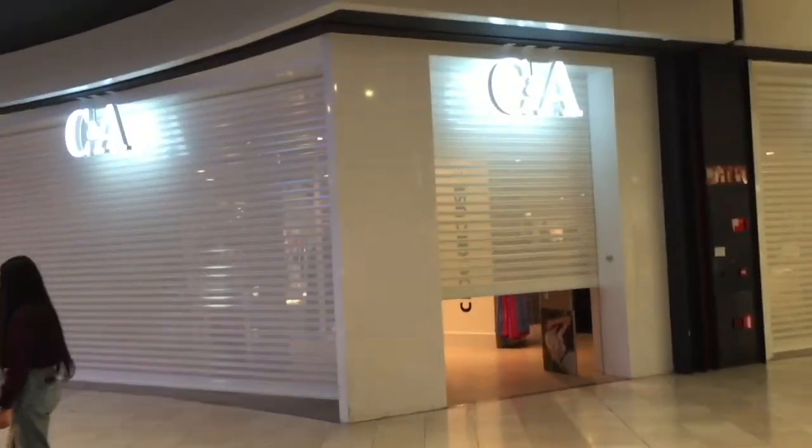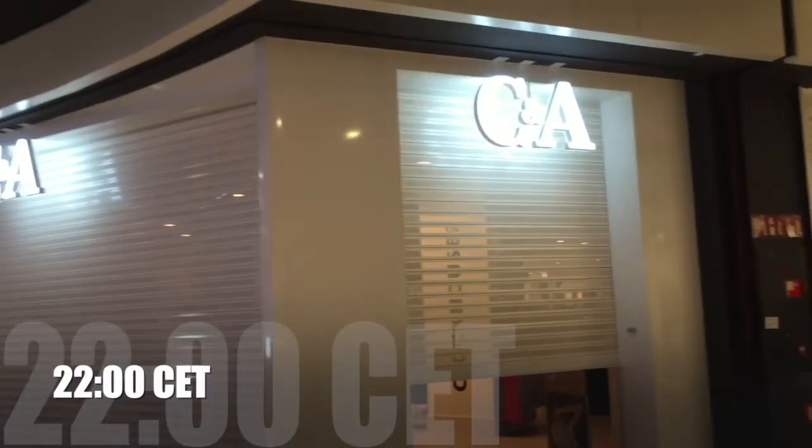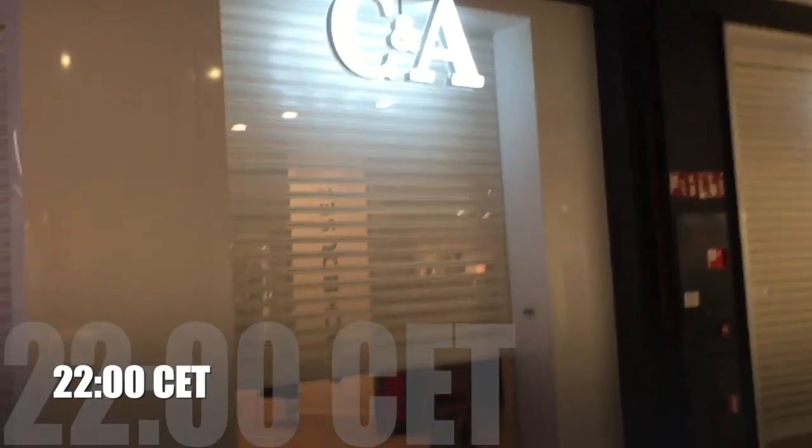Bye-bye. Ah, look, there is C&A. Alas, it is just closed. There's also a Primark. It looks as though it's still open, but I think we'll just go to the one in Uxbridge.